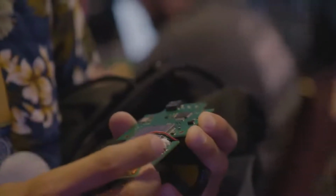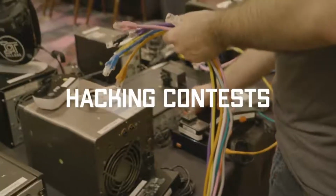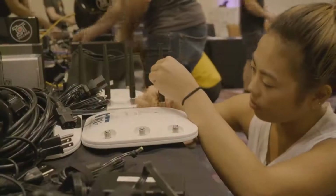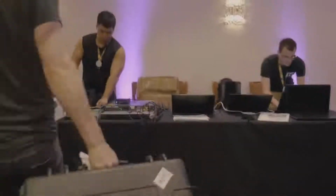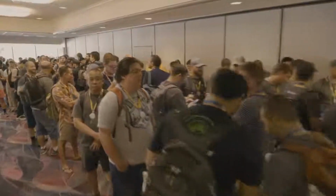Security is a mission-critical part of being a pioneer. And by participating in this, they're able to address some of the challenges that are introduced through innovation. Building a contest to challenge hackers at the world's biggest hacker conference, if these guys didn't know what they were doing, this room would be empty. So IoT Village is awesome.